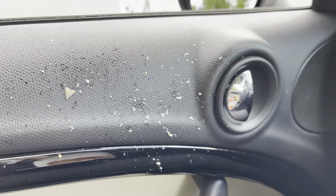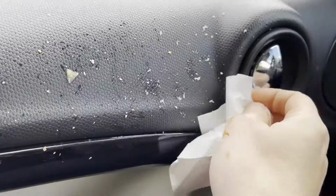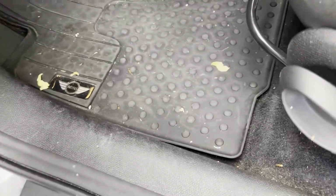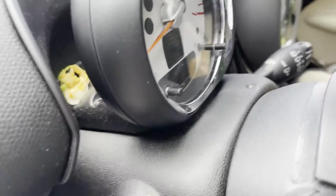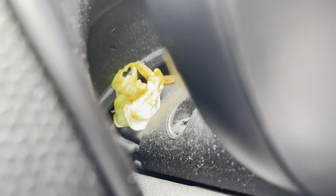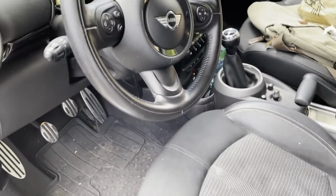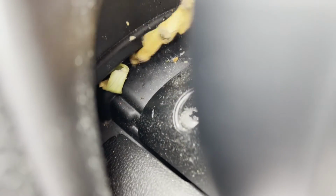I sneezed. Oh my god, I sneezed all over the car. Oh no. You're eating like a pig. It's unbelievable. Like a pig. Even behind the thing there's salad. What the fuck is that? Get out of here. Get out of here, you little rascal. Leave. Go.